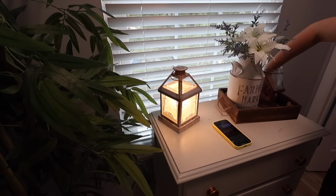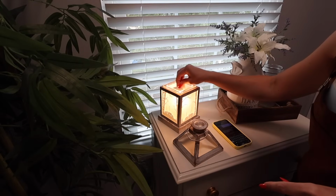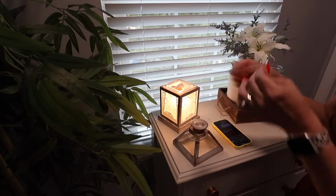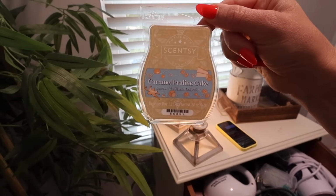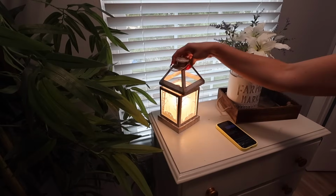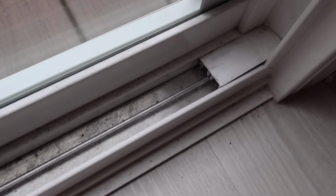And then before we head downstairs, I want to change out my wax melt. This makes the entire upstairs and downstairs entryway smell so good because I guess the scent just flows right down the stairs and I love it. So anytime people are coming over, I will come and change out this Scentsy. That way it smells really good when they first walk through the door.